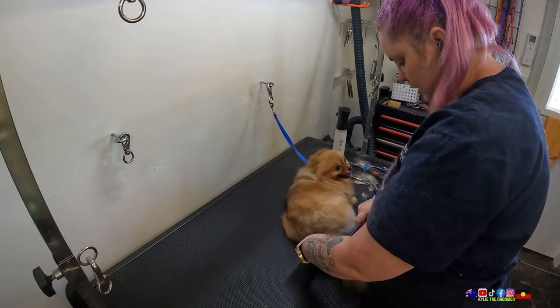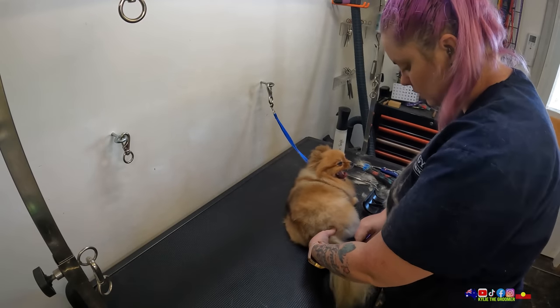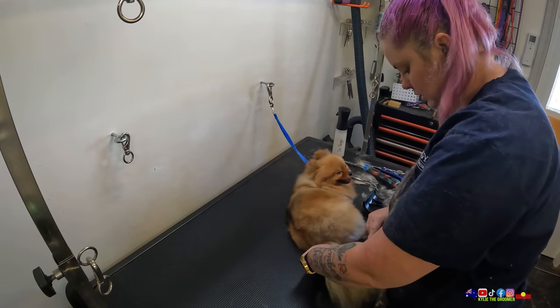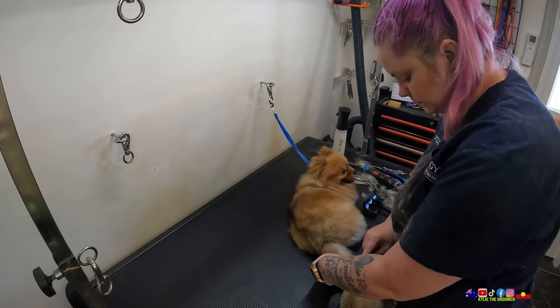So we know that this back end's going to be chunky. That's not going to be perfect because we cut a lot of mats out. And I don't want to obviously cut the rest of her so short to match it. So we just deal with the chunky bits and blend them out next time.